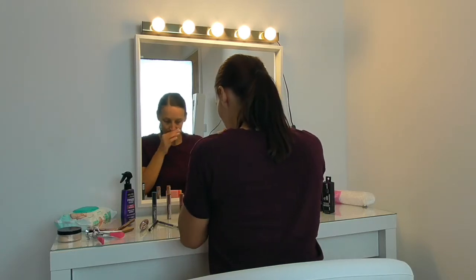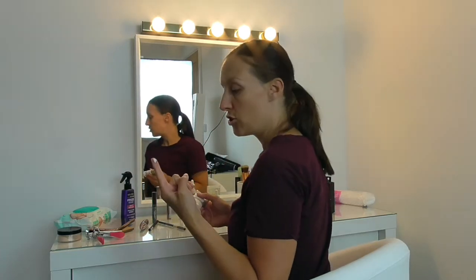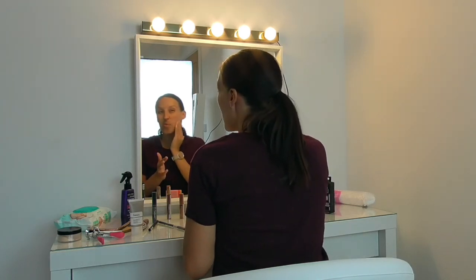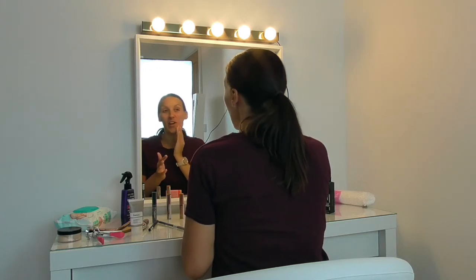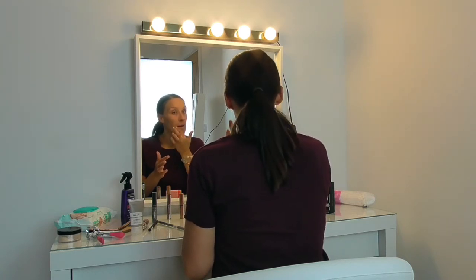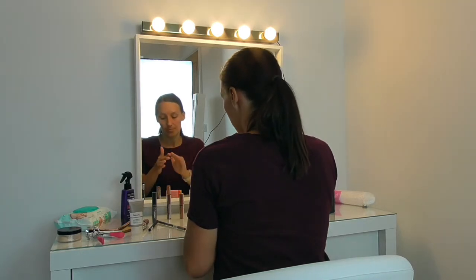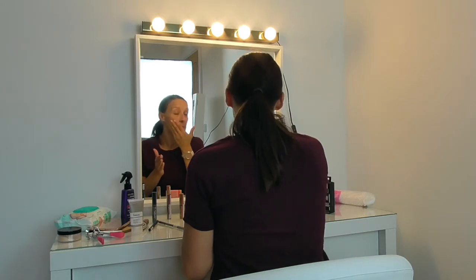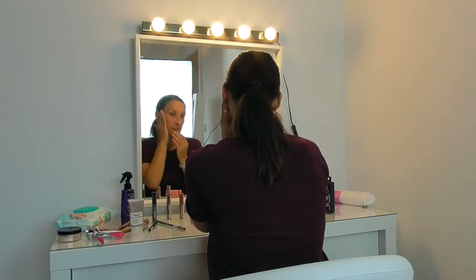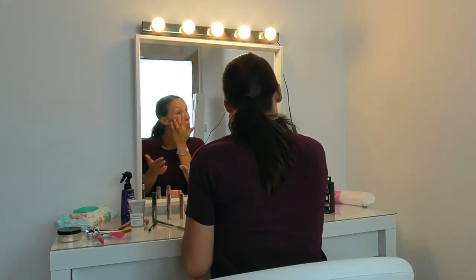Okay, so I'm going to start with my moisturiser. Done all my cleansing, etc. So just a fingertip of the moisturiser. Just rub it together, little circles all over your face. Especially for me, around my nose. I get very dry skin around my nose and my eyes. Tiny bit more, just because my skin is so dry again.